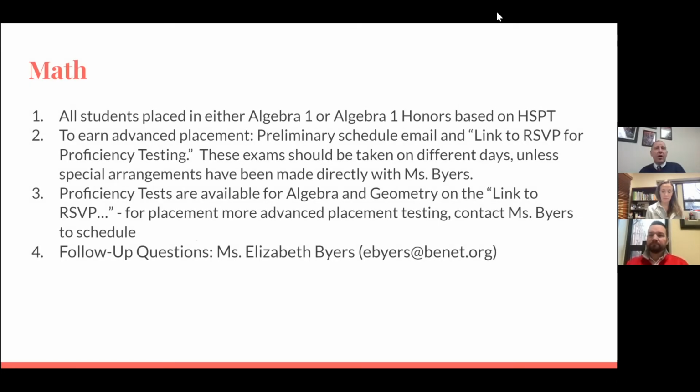Math. All students are placed in either Algebra 1 or Algebra 1 Honors based on the HSPT, but we understand that some families have had experience in mathematics and they want to test into advanced placement. So on the preliminary schedule, there again is that link to RSV proficiency testing. Then you can go ahead and sign up for those proficiency tests.